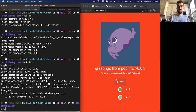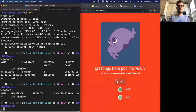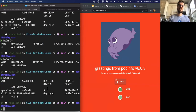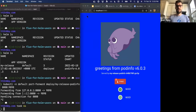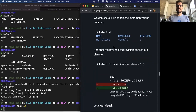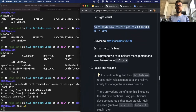And as long as once that revision updates, it's in between revisions now. There we go. Once that revision updates, I should be able to port forward this again and show you that just by pushing to git, it automatically changed that Helm release. Okay, so we did that. We showed you that it worked. We get you the visual. Oh my god, it's blue.